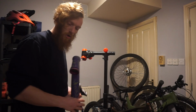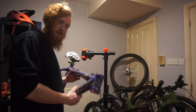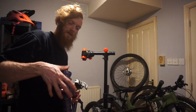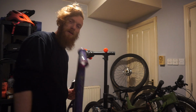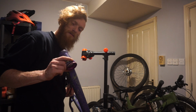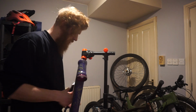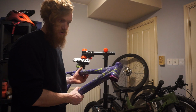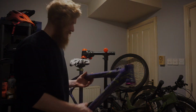Right guys, so we've installed the bottom bearing cup, and well, we've installed both cups now, but it has taken me all day just because I've had to have that bit hacksawed off. But yeah, basically I'll be able to get the forks on straight away tomorrow now.